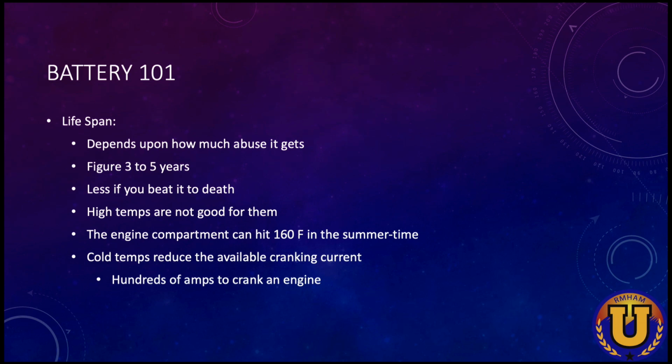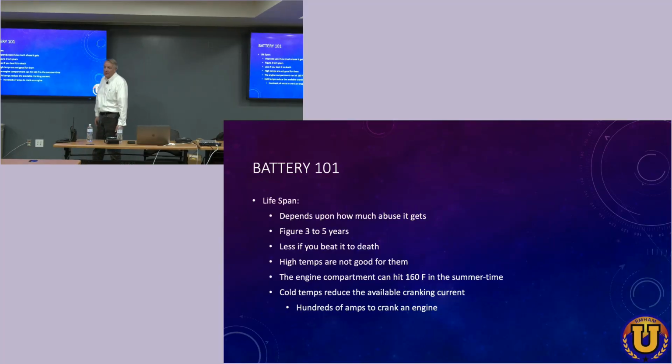High temperatures are not good for batteries, which is great because where do we put batteries? Engine compartments, okay? Engine compartment can hit 160 degrees Fahrenheit in the summertime with the AC running, stopped by the side of the road, sitting there for 2 hours while I'm waiting for a balloon to show up. Cold temps reduce the available cranking current.